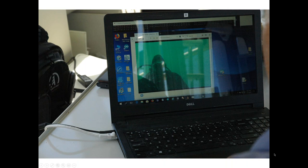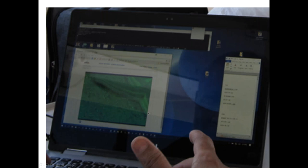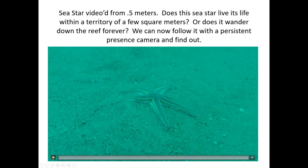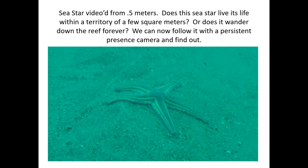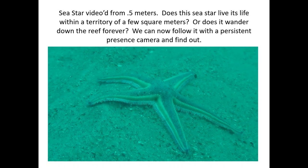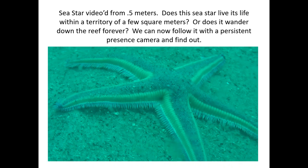Now that changes. We finally come up with a very nice graphical interface for this later on. So closing in on this, you can see that leg of that sea star, but this is what the camera was actually seeing. And again, we were just cruising around. We just happened to see the sea star laying there. So I zoomed in on him. We're about 3 feet away, maybe.